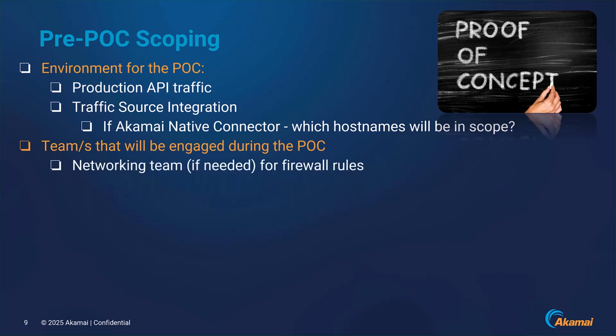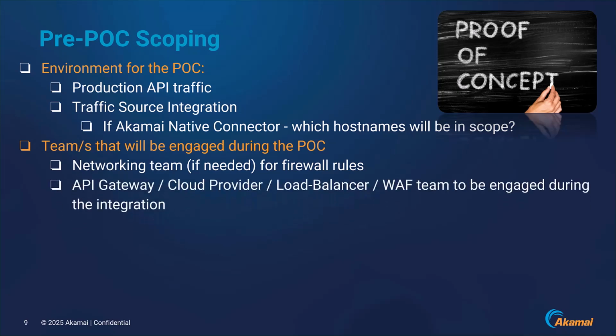Involve the networking team if we need to open firewall rules for an API gateway or a WAF integration. Ensure we have the team that is responsible, for example, for Apigee, MuleSoft, or Kong. So we need to make some changes in the Kong API gateway in order to pass the API traffic to the platform. The relevant team is here to help.